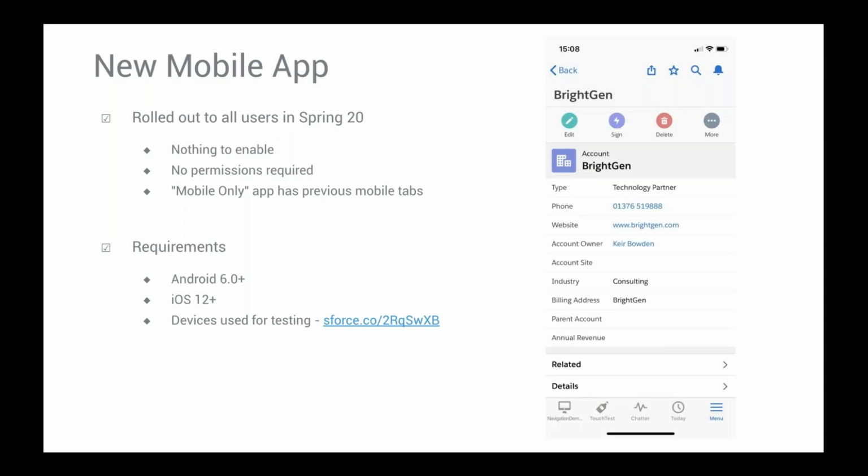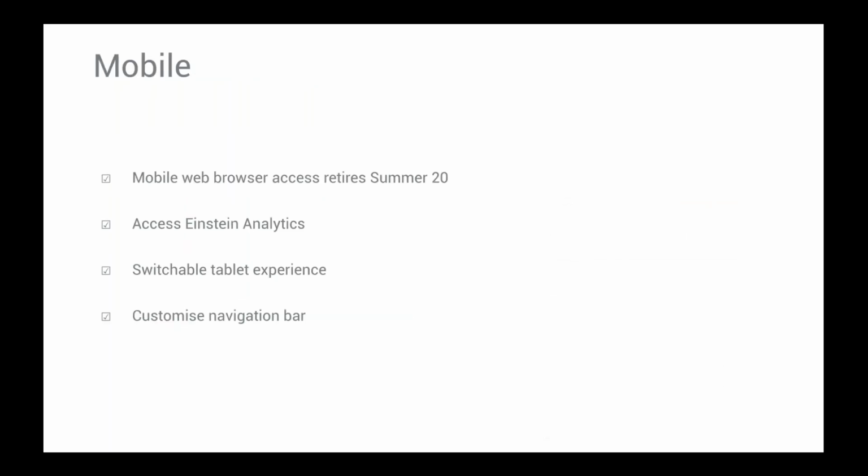It requires iOS 12 plus or Android 6 plus, and the shortcode shown there links to the list of devices used for testing. If your device isn't on that list, it doesn't mean it won't work. It just means that Salesforce may decline to provide support if you have any issues. Access via the web browser on the mobile device to Salesforce ends in the Summer 20 release. So it's installed applications only going forward.